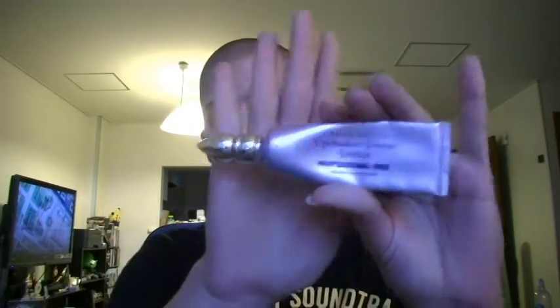And then eye primer, obviously. Eye primer is huge. I always have some kind of eye primer in my kit. Always, always, always. And I use it every single time I do a makeup. This one is the Urban Decay Primer Potion. This is the professional size that I got like 2 years ago.